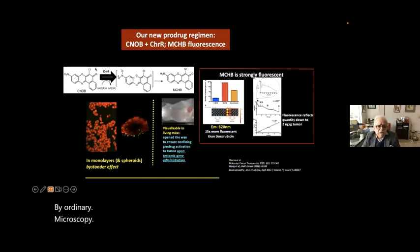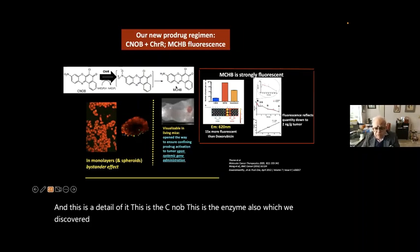And this is a detail of it. This is CNOB. This is the enzyme, which we also discovered. It converts it into MCHB.